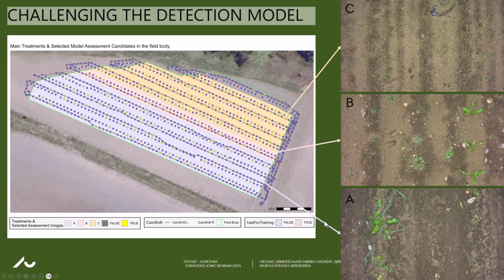So we want to challenge the detection model. And the way we have done that is it's split into areas of treatment A. It's this one where it has been mechanically weeded by the robot, and then it has weeded between the crop, and there's one row which has not been weeded between the crop. You can also see there's a big dicot here. There's a lot of grass.